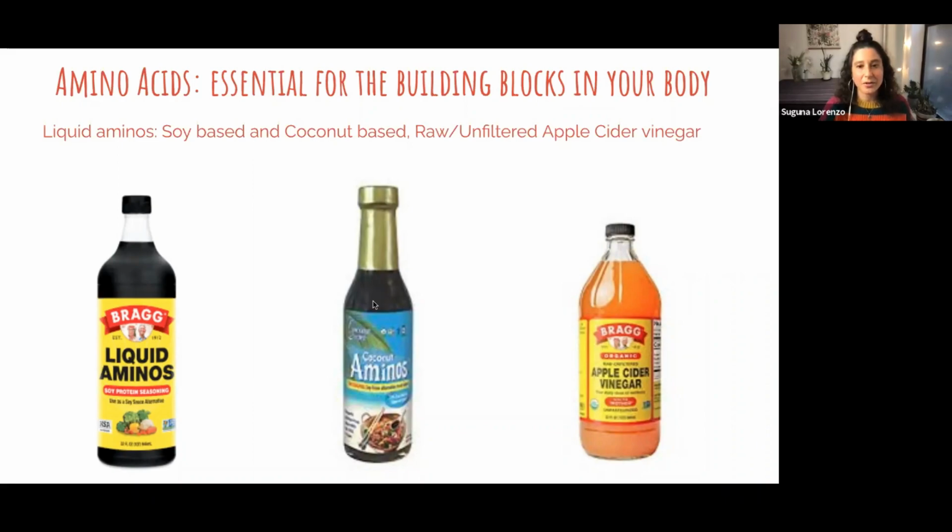And I know a lot of times they say that you should just drink it, and that's sometimes a little too much for people. So you can use it in salad dressings. You can even cook with it. Sometimes I like to marinate my tempeh in it before I saute my tempeh, and I'll share a very simple recipe that uses apple cider vinegar, and you don't taste it as prominently.